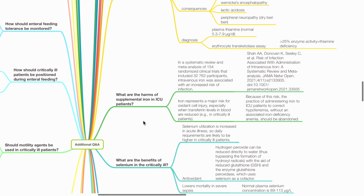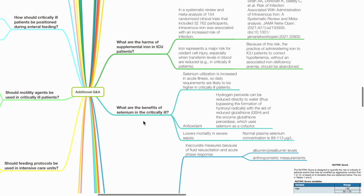What are the harms of supplemental iron in ICU patients? This includes increased risk of infection, and iron is a major risk for oxidant cell injury. What are the benefits of selenium in the critically ill? Selenium acts as an antioxidant and lowers mortality in severe sepsis.